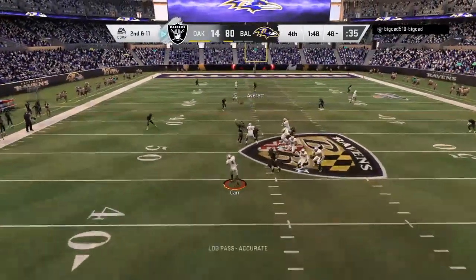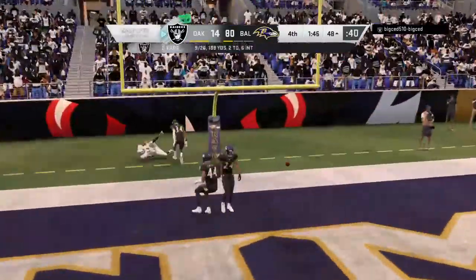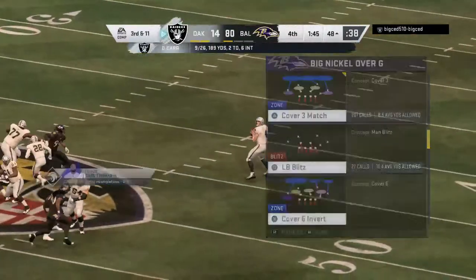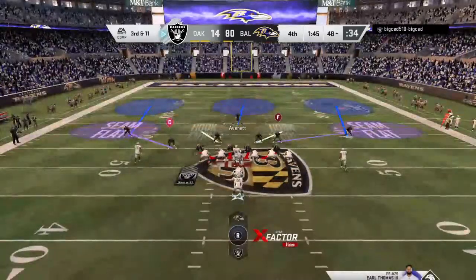Carr out to throw. He's going to let it fly. Pick, and that'll be incomplete. Good protection that time, but they couldn't hook up on the long one. Now it's third down.